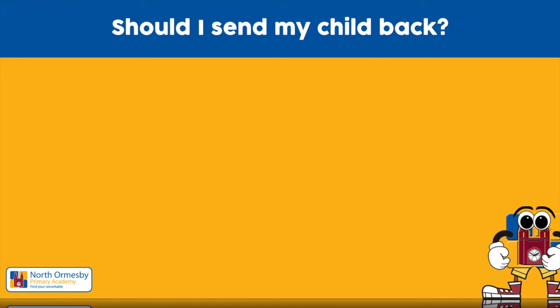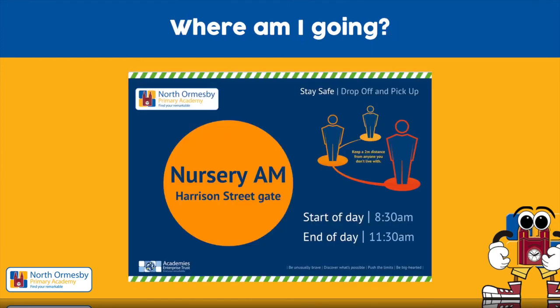Should you send your child back? It's a very simple answer to this one which is coming through, and that is definitely. The government have been very clear on the expectations for attendance, but if you are feeling in any way apprehensive, then please talk to us and we'll do what we can to alleviate any worries you might have.